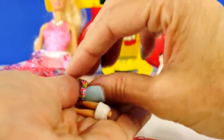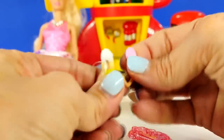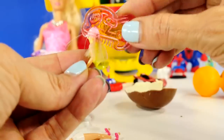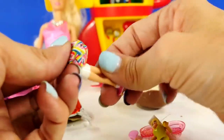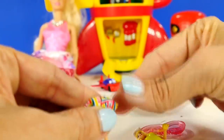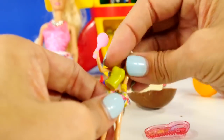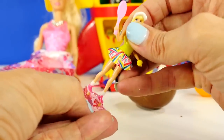And you know what? These are so cool because they have this real hair in the back. So she has this hair, and then look at this. The little base that she stands on is a comb, so you can comb her hair. So this is her little tennis skirt that goes over her shorts. Get that on her, and then pop on the top part of her, stand her on the base, and she's ready for action.